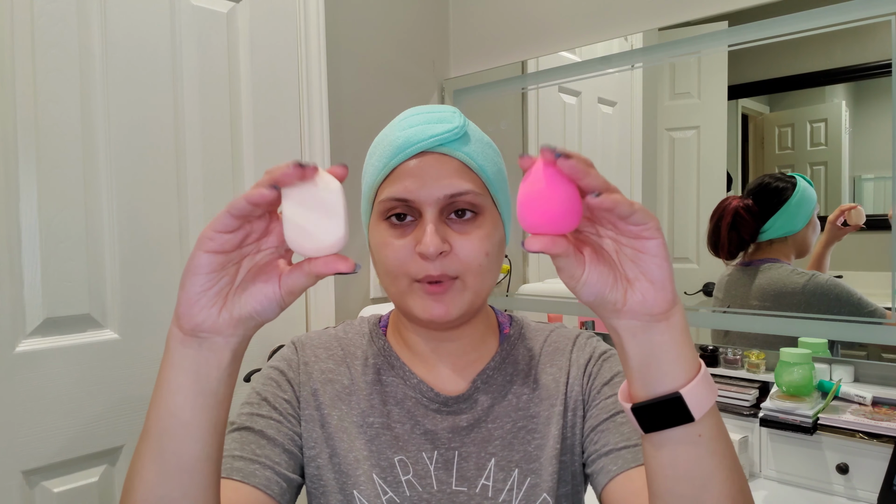Just keep watching. So now that we have seen the application and everything and how my makeup looks on both sides, let's talk about the similarities and differences. First of all, we're gonna talk about similarities, and first of all is bounce. I feel like both of these are very bouncy. Both are, I'm gonna say, an equal amount of bounciness, especially when they're damp. I feel like both of these are just as plushy, just as soft, just squishy.